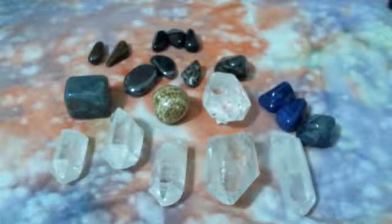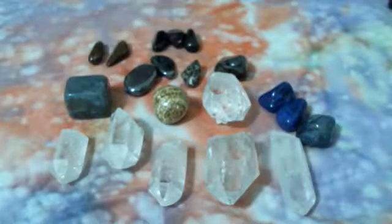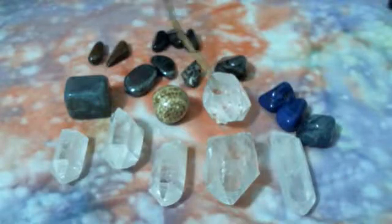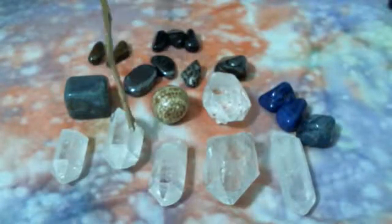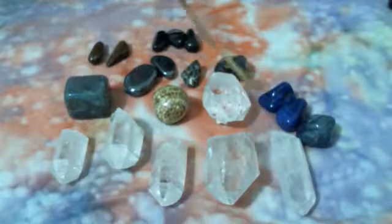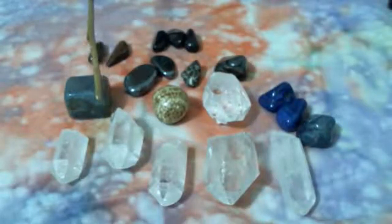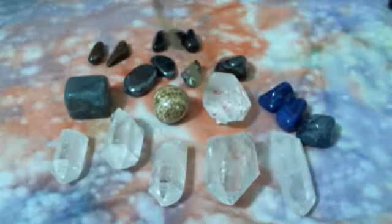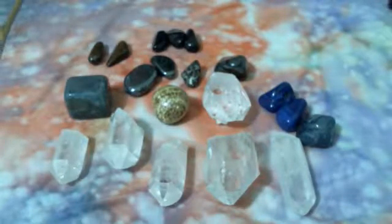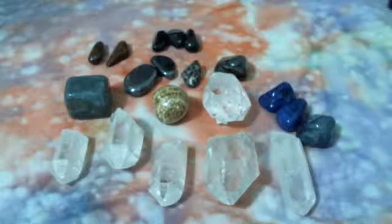They had tumbled stones, which is most of what you see here. And then something that was very interesting and useful to me at the moment was that they had all of these points. Let me get my own little pointer. All of these quartz points, and they're fairly rough. They've just been broken off of clusters. But they were a pound for $10. And so I got all of these, almost half a pound, for $4.35. So I was very happy about that. And I'll show them a little bit closer here in a minute.